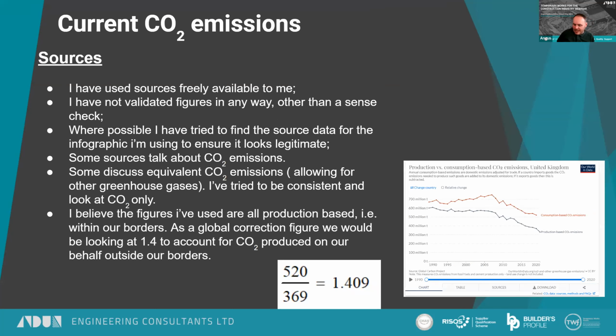Right, there's lots and lots of data available. I haven't paid for any of this data. This is all stuff that you can go out there and find and have a look at for yourself. I haven't tried to validate it other than a sense check, which is by cross-checking with other data and making sure the numbers seem around the ballpark. Tried to stick to legitimate sources. So for the UK, that's been the ONS, Office for National Statistics, and government websites, and people who use that to produce infographics.